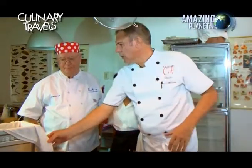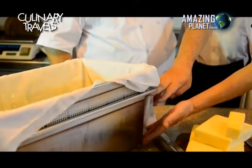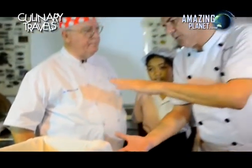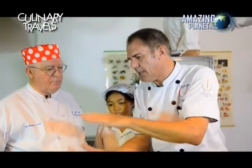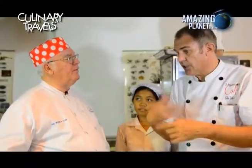Right, Guido, we've now got the milk solids and the whey separated. What happens now? Then we're going to close it nicely. This container, we fill it completely with water and put it on top, so that it gets pressure for 12 hours. And then you take the cheese out. You just cook up the whey and the salt together? Yeah, to get the salt dissolved in the whey.